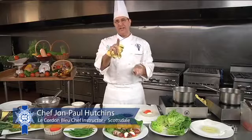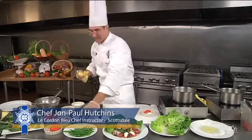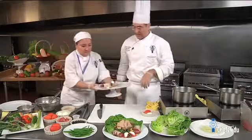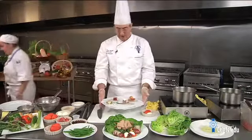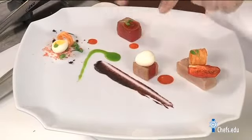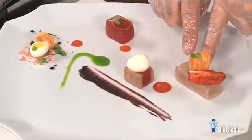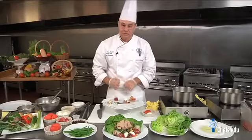Allow me to show you a contemporary spin on the classic salad niçoise. So one of our amazing students, Carla, has put together a plate that was designed by one of our chefs. And this is a Le Cordon Bleu contemporary interpretation of a salad niçoise. We have the egg. This tuna has been torched. This one has been cooked confit. This one was poached. And this one over here was frozen and grated, tartare.